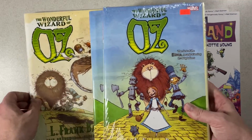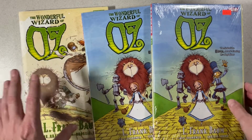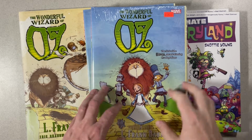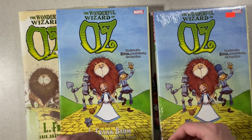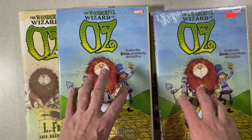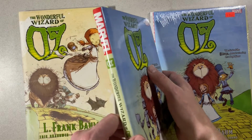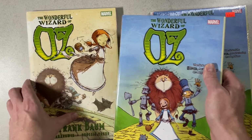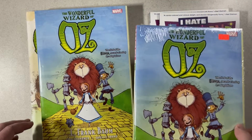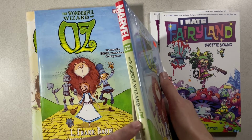The other example here, anytime I come across the Wonderful Wizard of Oz, the Oz adaptation books that Scottie Young did years ago now, I will buy. These are great books to buy and give to children. They are great comic book adaptations of the Oz novels by L. Frank Baum. Case in point, several years ago now, when my niece was, I think, 8 or 9 years old, she was still into comic books. So for Christmas, I gave her one copy of each trade of the Scottie Young Oz adaptations.